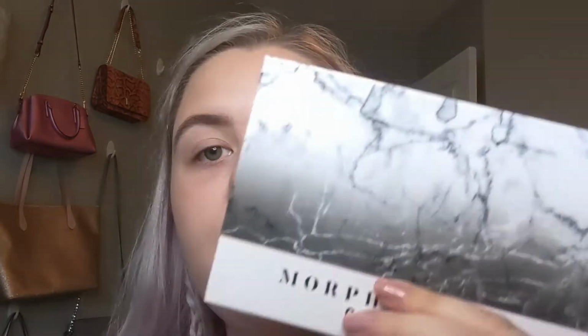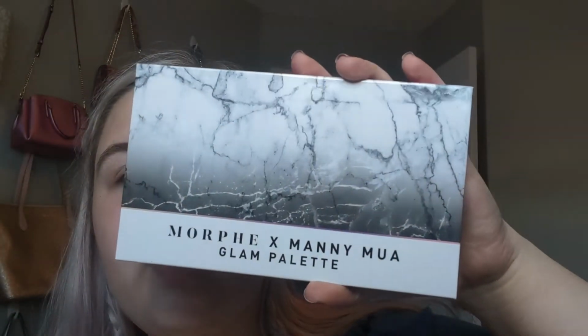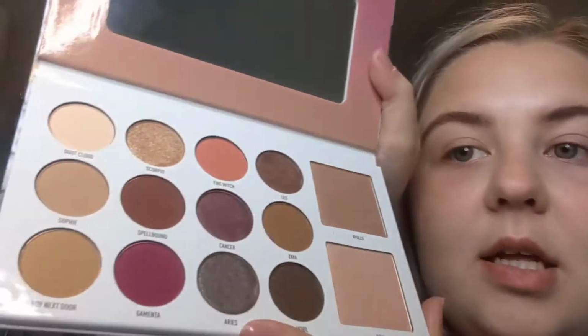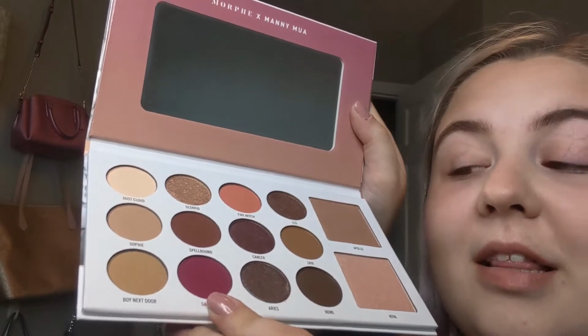Okay, now that brows are done, I'm gonna be using a brand new eyeshadow palette that I also just received this month. It is the Morphe X Manny MUA Glam palette. And I've not even dipped into this palette yet, so I'm super excited. It looks like it's got some really pretty shades in there. Like this one, that's such a pretty shade. So I think I'm gonna try to use that today. So yeah, let's get started on the eyes.